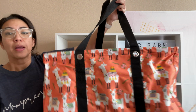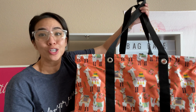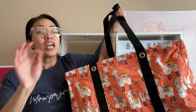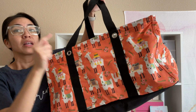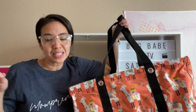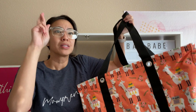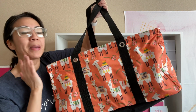So first, in the $20 kit, you'll get our number 1 hot seller, which is our large utility tote. Go ahead, comment down below, how many of these have you had? If you're brand new to 31, first of all, welcome. You're about to have some fun here in this community. The large utility tote, LUT, as the bag babes, you insiders, know what it's called. LUT. It's like the bag that keeps on giving.